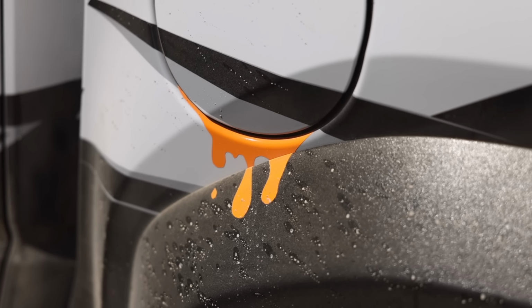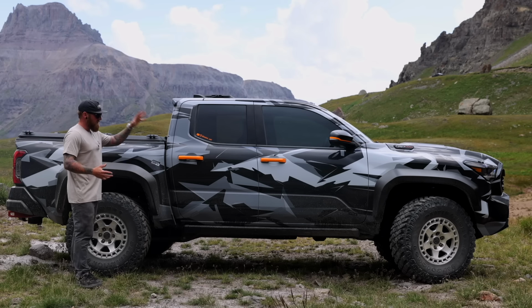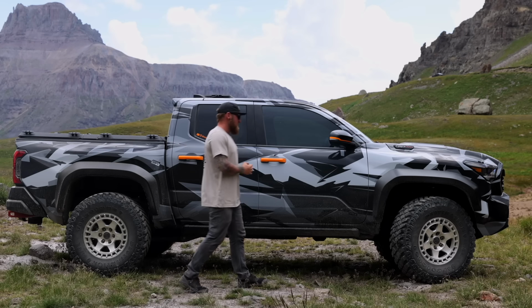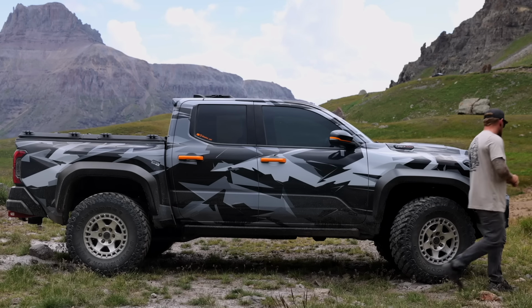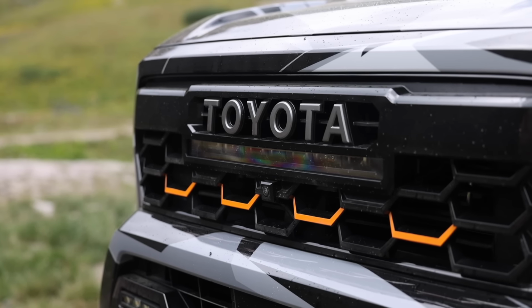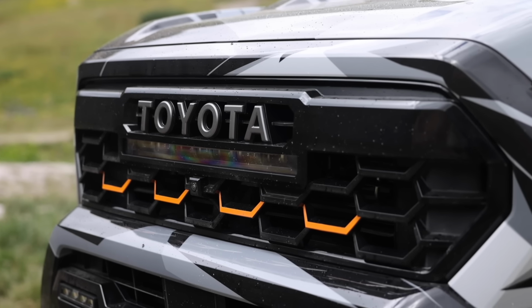Orange, of course, is my favorite color that I use on all of my vehicle builds because it really just breaks up all of the white, gray, black, and all of the kind of neutral tones that you will see in this camo. As far as some other accents go, we do have some orange striping up on the grill. This truck did come with the Pro grill, of course, so I didn't really have anything to change there. The grill is gloss black already, so Jake used his magic and kind of added some little accents across the front of the grill, and I think it really ties everything together.